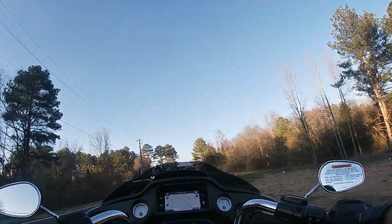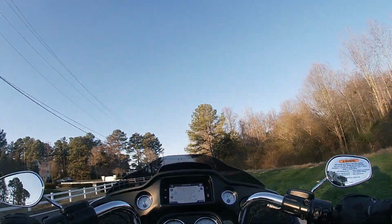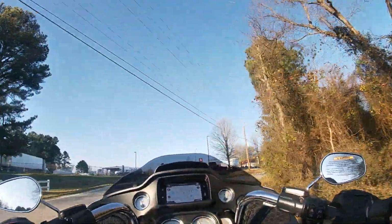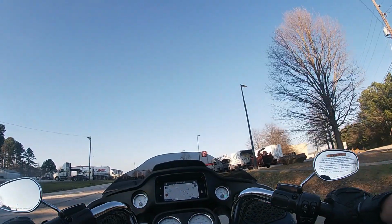Oh yeah, and before that I was talking about the traction control. It's fantastic. If you're riding in the wet, you can hit it and it will tell you, wet weather traction, and it just keeps everything a little safer, a little smoother.